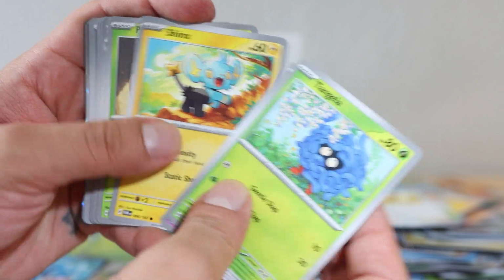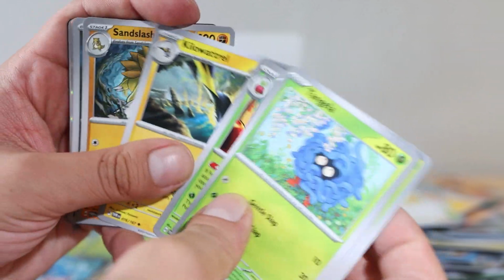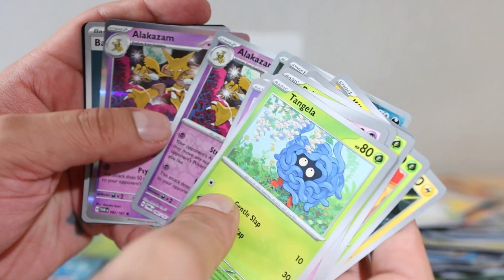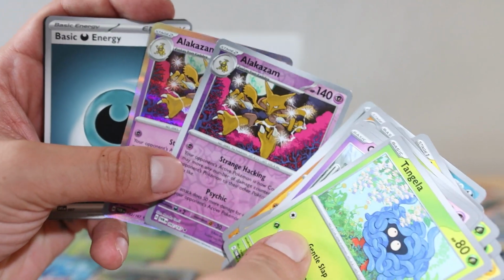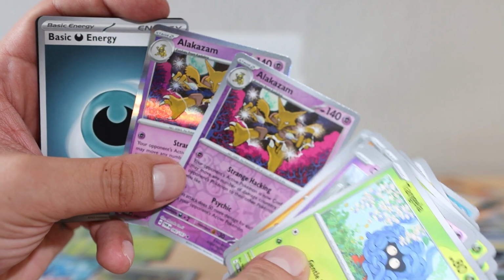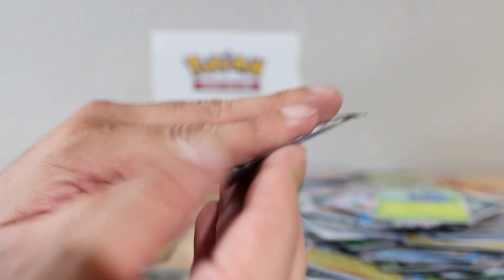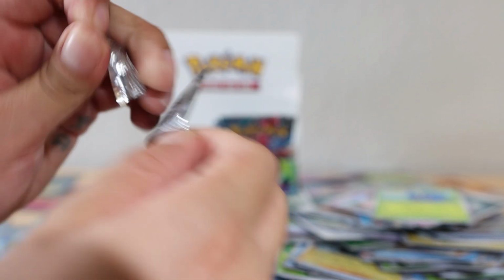Tangela, Clefairy, Shinx, Poltergeist, Diplin, something, Sandshrew, Poochyena, Alakazam. Are you kidding me? Reverse Holo and Holo, back to back. Ugh, love to see it sometimes, but now is not the time. We got two packs left.